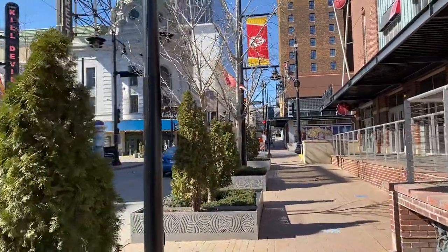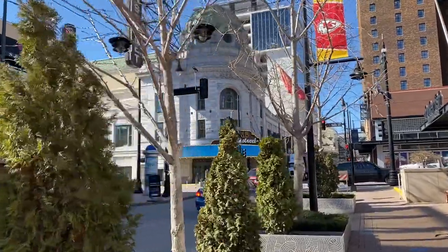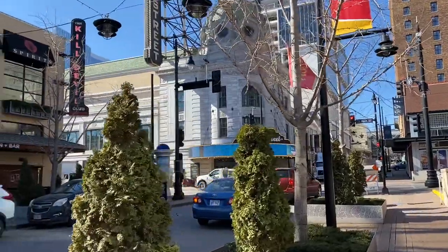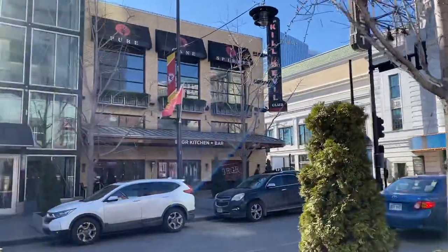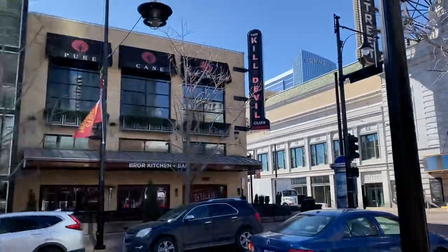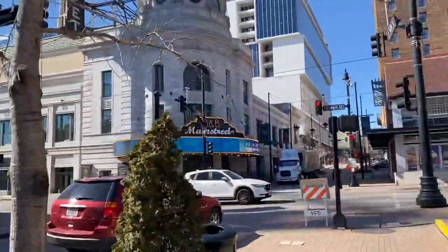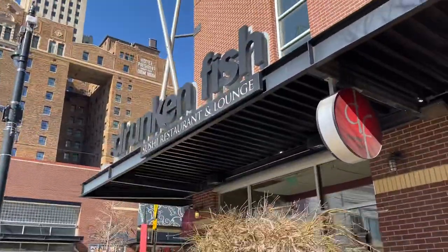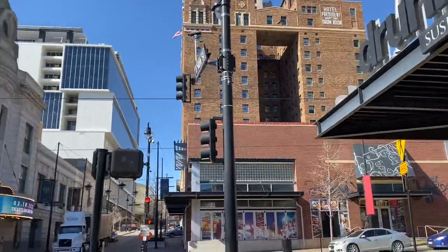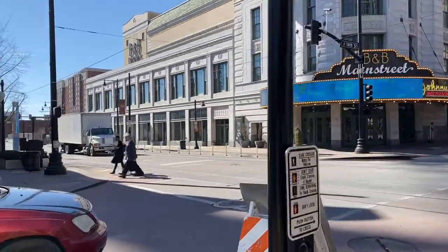All right, so what attracted me to this corner was that theater across the street. It looked like a theater. Is it a theater? Yep. Main Street Theater. Pure Cane Spirit. Kill Devil Club. Yo, that's called the Kill Devil Club. Burger Kitchen and Bar. You got the Drunken Fish over here, sushi restaurant and lounge. We got some people who look like they're executives.